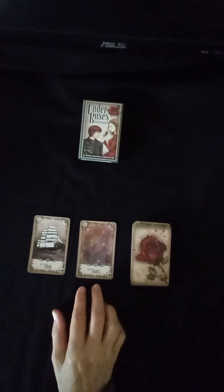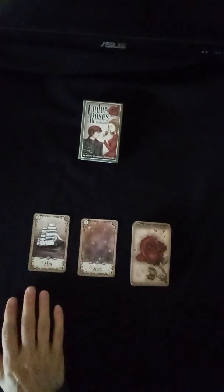The ship in combination with the stars. This is a positive trip. This could represent the space shuttle.